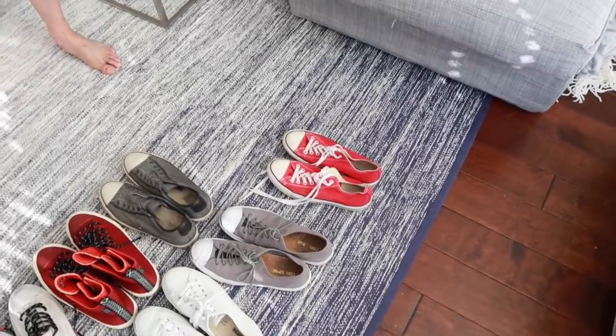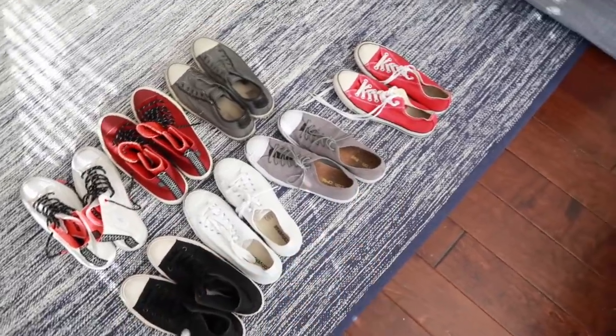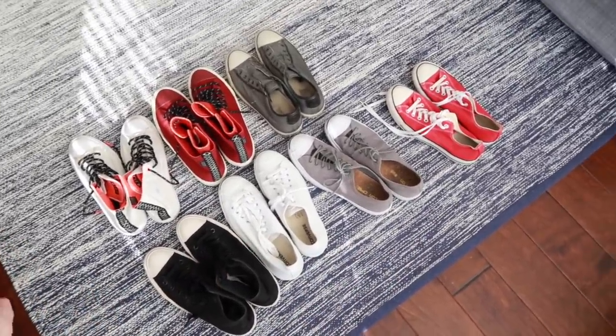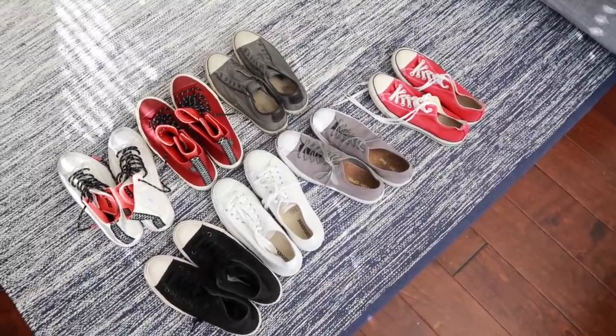Oh, one last thing I forgot to mention is you want to declutter any of your duplicate shoe items. You can see Ryan here has essentially the same pair of shoes in 18 different colors. So maybe we can get rid of a couple of these.